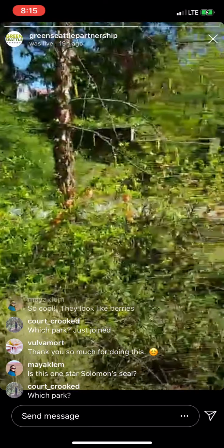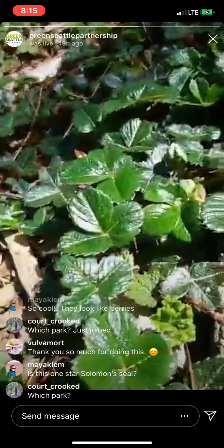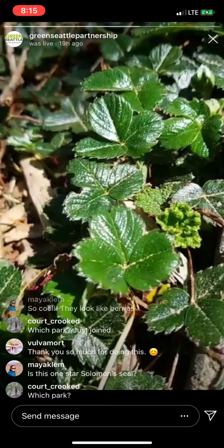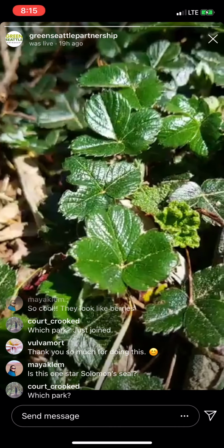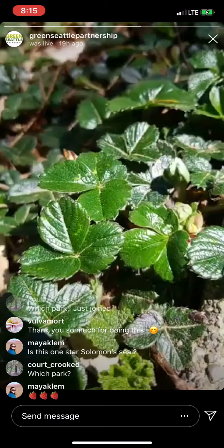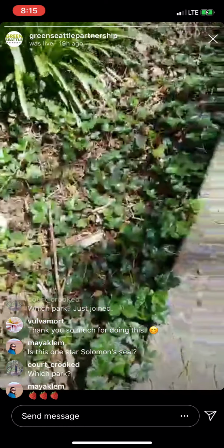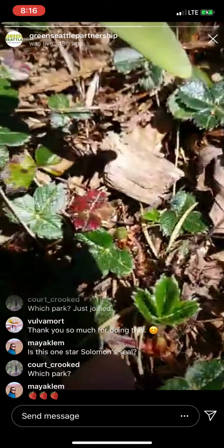So, here's another fun plant. Any guesses? Fragaria. Probably not necessarily our native strawberry. It's really hard identifying it. It looks a little bit similar to it. It's also really fun to look at things this time of year when things are leafing out. There's a new leaf coming out right there.